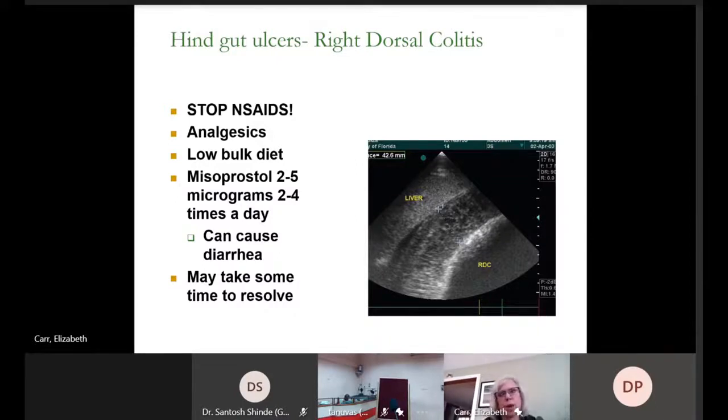Misoprostol, which is a prostaglandin analog, has been recommended for treatment of right dorsal colitis because the underlying problem is associated with the lack of prostaglandin E2. Doses of 2 to 5 micrograms, 2 to 4 times a day have been recommended, recognizing that at the higher doses you may see diarrhea. This is a disease that if you diagnose it, you have to prepare your clients that it may take a long time to resolve the signs.